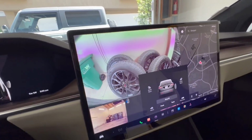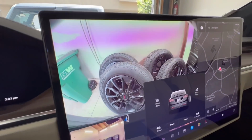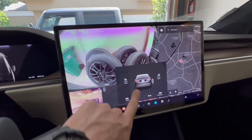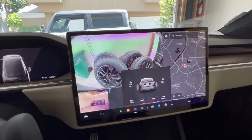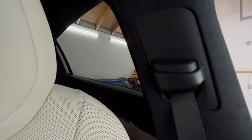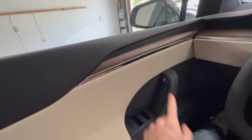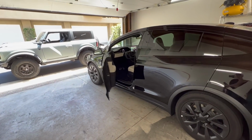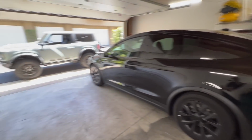Also, my TRD wheels are finally getting picked up tonight, so I can finally get those out of my garage. But one cool thing about this car is the wing doors. So I think it's this button right here, and that back door opens up. Dude, that's pretty cool. So if this car will let me out of the driver's seat. Not too much of a fan of Teslas.